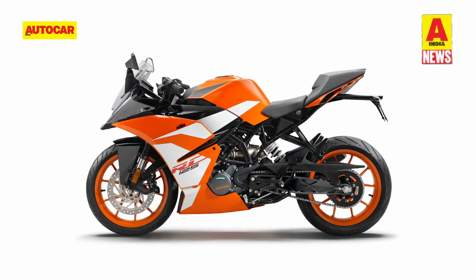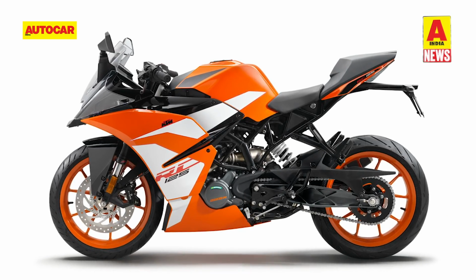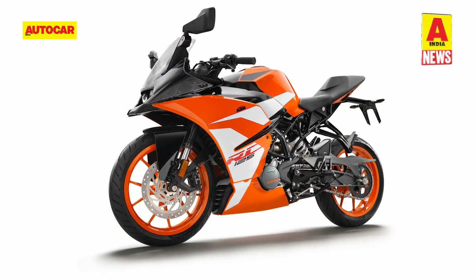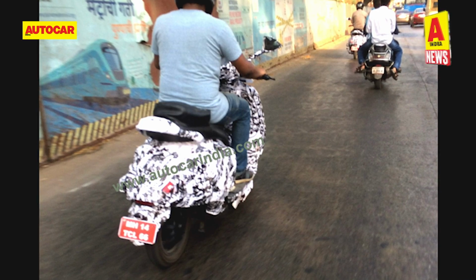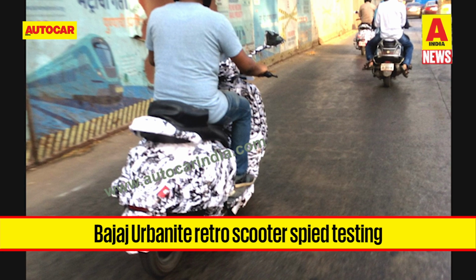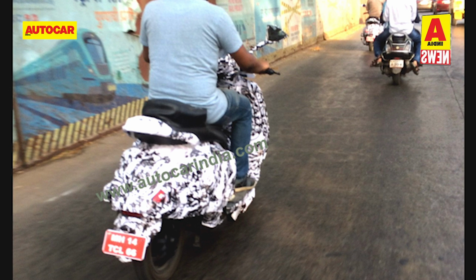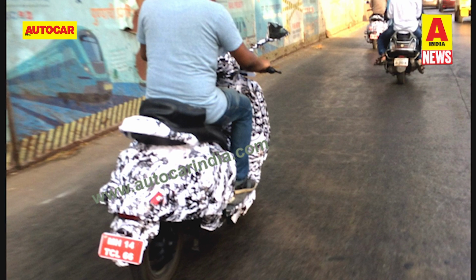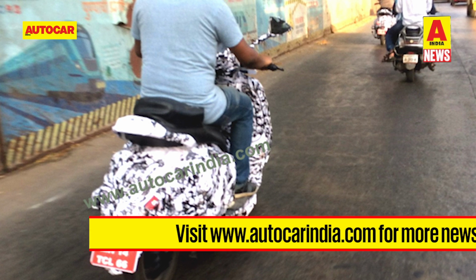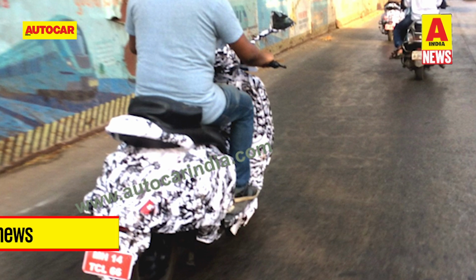After the strong reception of the 125 Duke, KTM will follow it up with the RC125, and we know that it will go on sale in the second half of June with deliveries starting in July. And finally, Bajaj looks like it's all set to make its comeback to the scooter segment. The retro-styled Urbanite scooter has been spotted testing with one crucial component missing: an exhaust. That leads us to believe that the Urbanite could be an e-scooter to rival the likes of Ather, Okinawa and 22 Motors.